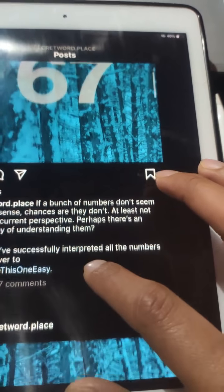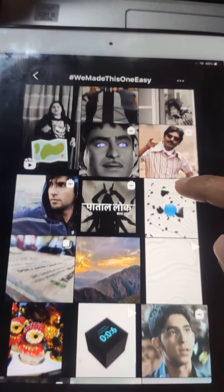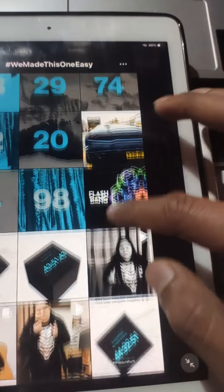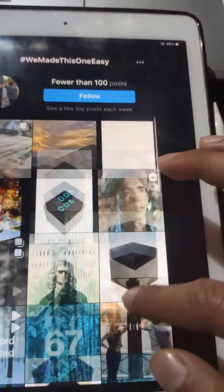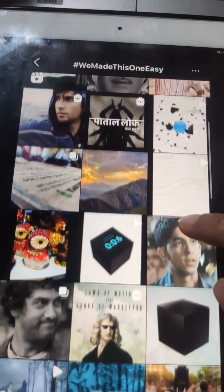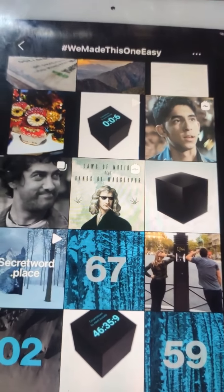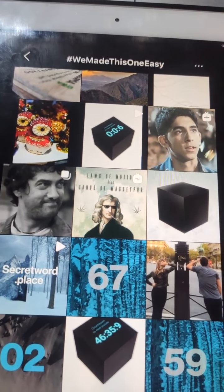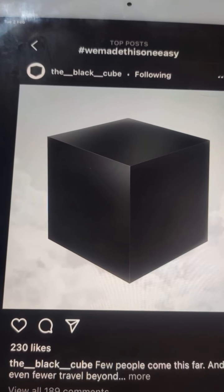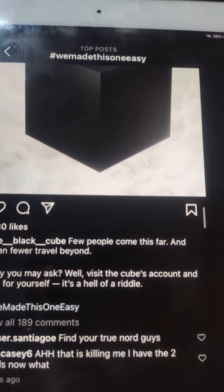If I open this hashtag, you can see a couple of posts are there, but what to make out of this? If you see the limited number of posts only, it's not very difficult to find the relevant information that we are looking for. And if you skip the unnecessary or unassociated posts, you can see there's one black cube. Obviously this is something that we should look after.